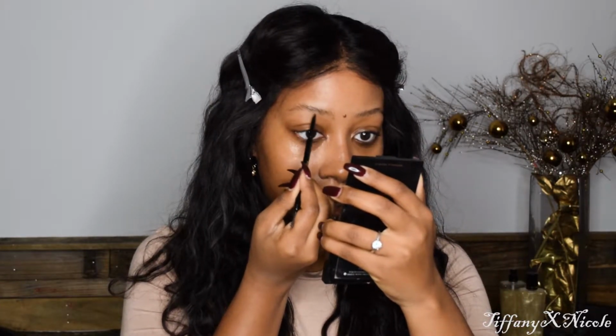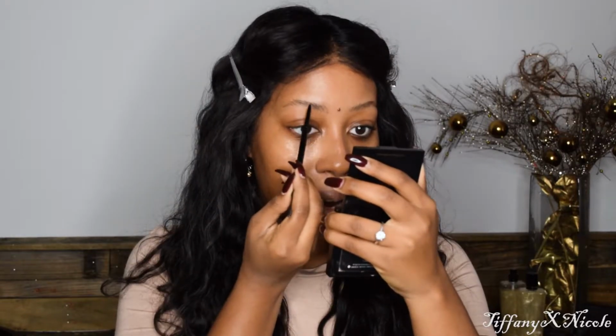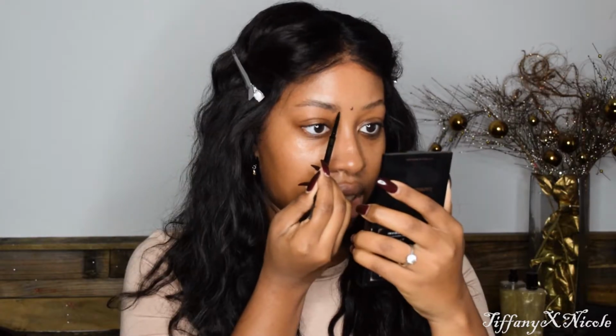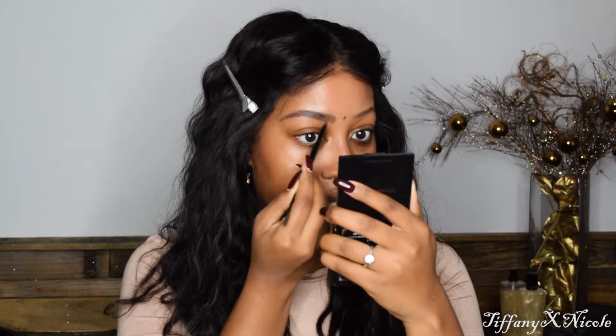Alright, so I'm going to do my eyebrows off camera, and I will be right back. I'm using the LA Pro Girl eyebrow pencil, and this is in the shade, I want to say Blackest Brown. Yeah, shade Blackest Brown. This is the most tedious part. Makeup is intimidating.